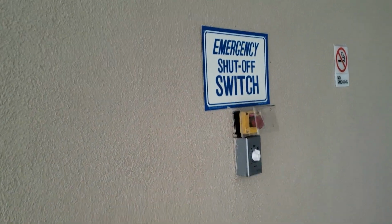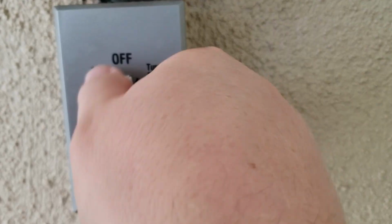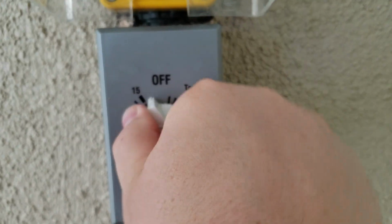Switch for the jacuzzi is on the wall with the emergency shutoff. It's right here below it. It's got a 15-minute timer.